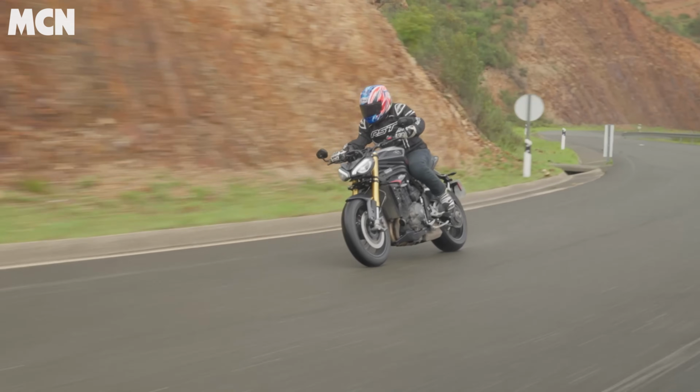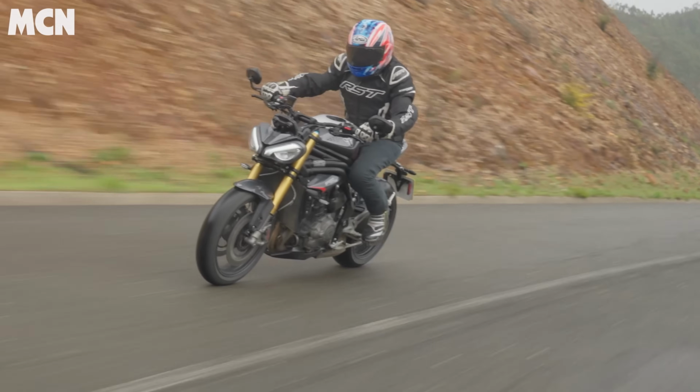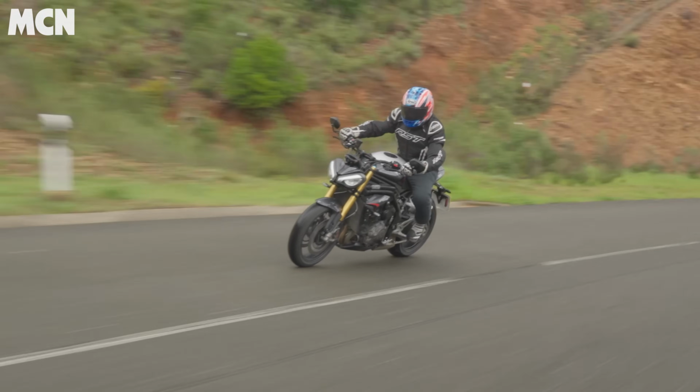The downside, of course, is that the preload remains manually adjustable. However, through the TFT dash, if you put your weight in, it does provide some suggested settings on how to get the most from your bike from a preload perspective.